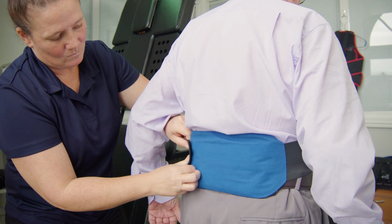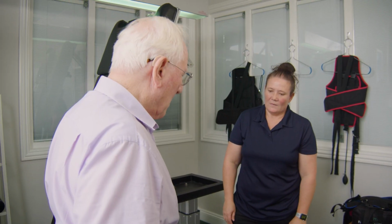The number of treatments you'll need is very difficult to predict. No two back pains are the same after all. But what you need to understand is that we're trying to make changes to the tissues around your spine here, and spinal decompression is not a quick fix.